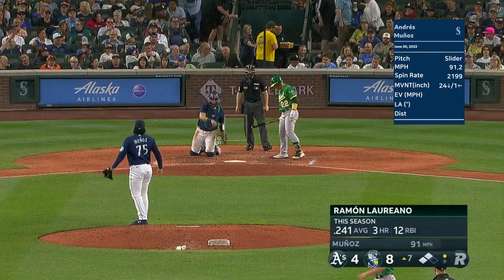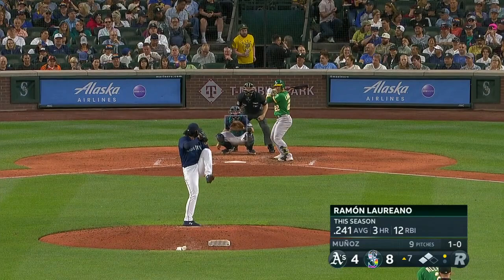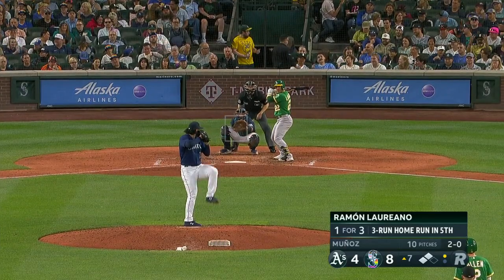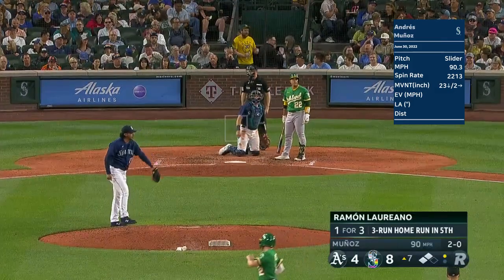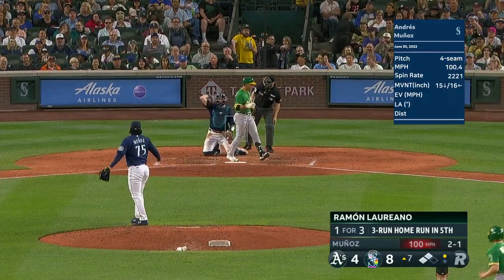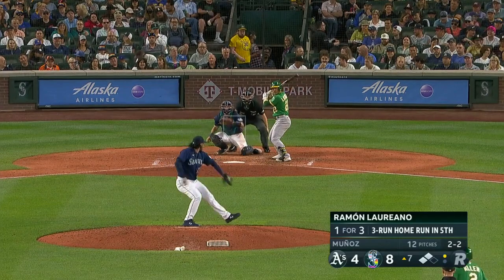Here's Laureano, homered last time, a three-run shot in the fifth. 2-0, needs to throw a strike here. Here's 2-0. There's the strike he was looking for. 2-1. Cal holds on to that foul tip here. He'll go back to a slider if he wants a strikeout.